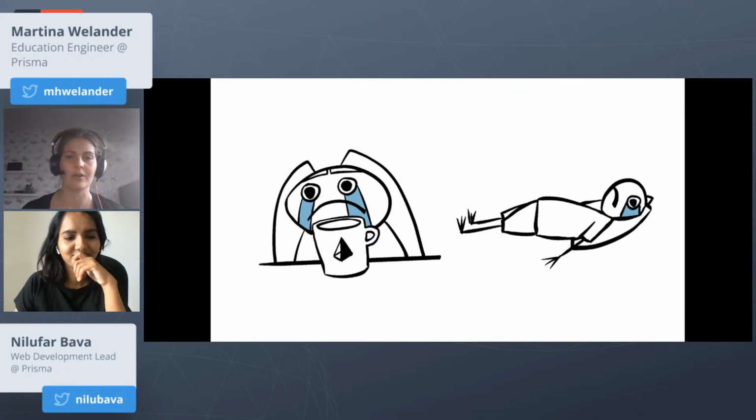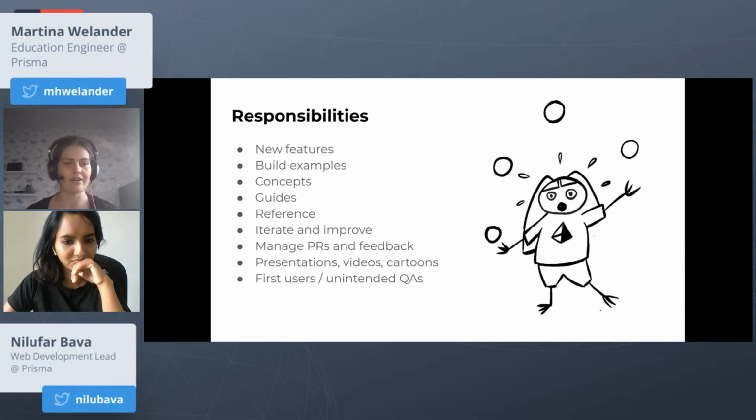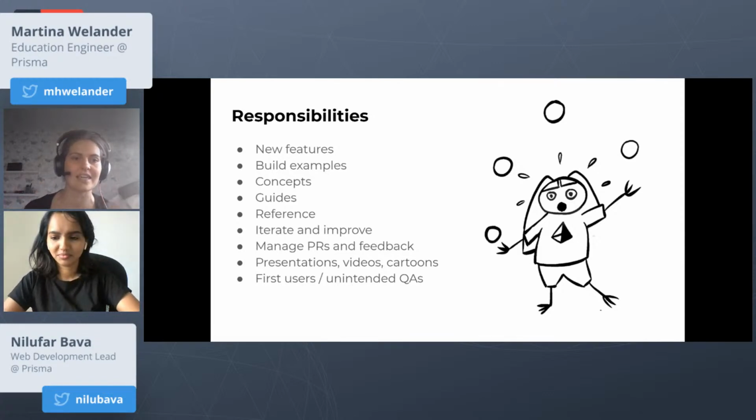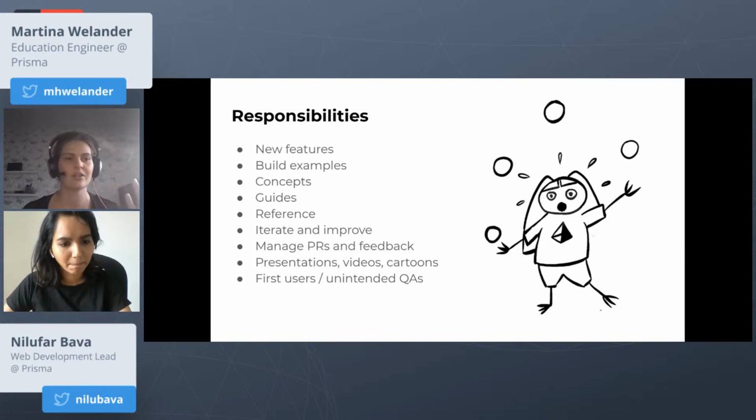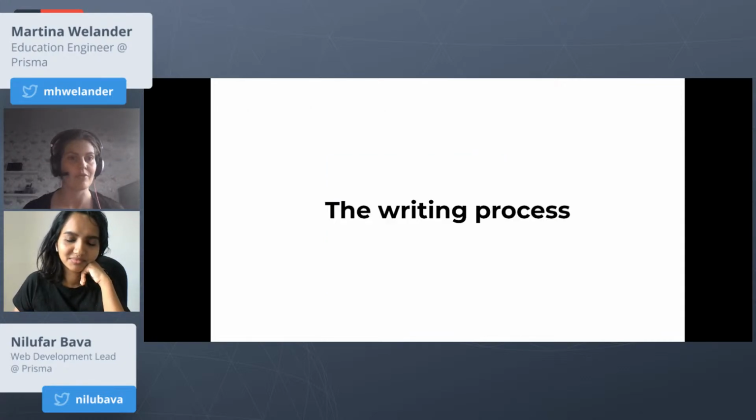But at some point, we also fit in our documentation writing responsibilities, which are highlighted here. We are responsible for documenting new features, creating realistic examples, explaining concepts like what's a schema, how on earth do the connectors work. We write guides that put Prisma into context, like how do you deal with connection management with Prisma? How do you test it? How do you deploy? We maintain the API reference, and of course, we iterate and improve constantly on everything we've written. We manage your feedback and PRs, and sometimes, like now, we do presentation videos and cartoons. And often we are the first users of a new feature outside of the engineering teams, so unintended QAs that break things. So in short, it helps to be a Jacqueline or Jack of all trades when you are writing documentation. Let's talk about the writing process.